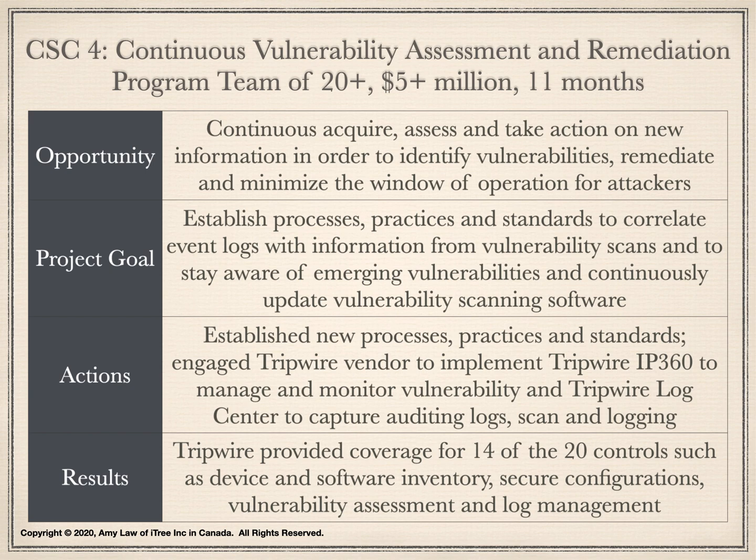Critical Security Control 4 is the continuous vulnerability assessment and remediation. This project offered an opportunity to continuously acquire, assess, and take action on new information in order to identify vulnerabilities, remediate, and minimize the window of opportunity for attackers. The project aimed to establish processes, practices, and standards to correlate event logs with information from vulnerability scans and to stay aware of emerging vulnerabilities and continuously update vulnerability scanning software.